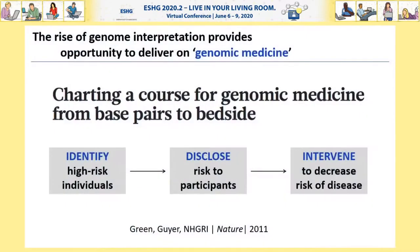The rise of genome interpretation provides an opportunity to really deliver on the promise of genomic medicine. And at its core, we aim to identify high-risk individuals, actually disclose the risk to participants, and ultimately intervene to decrease the risk of developing disease.